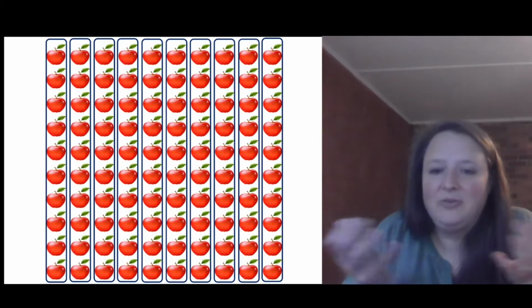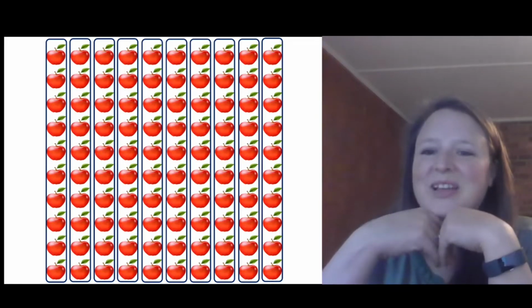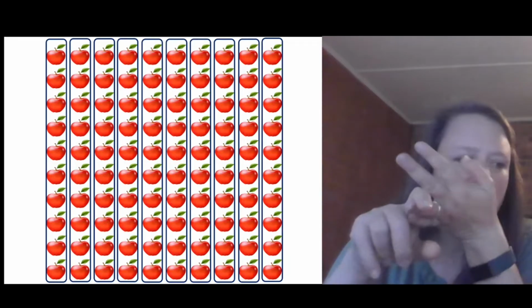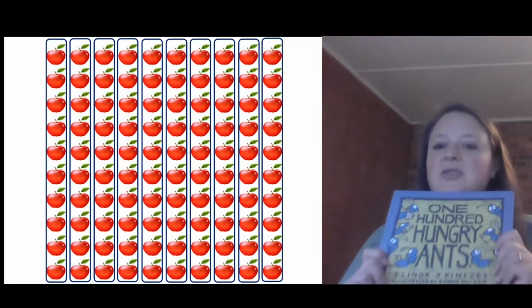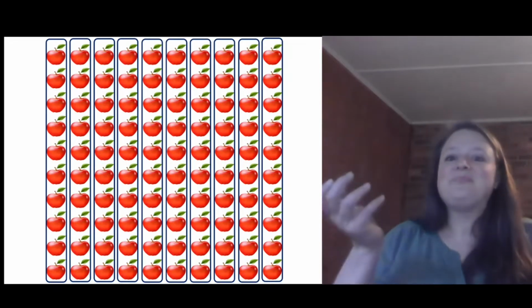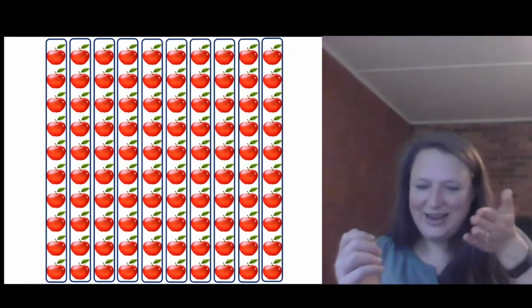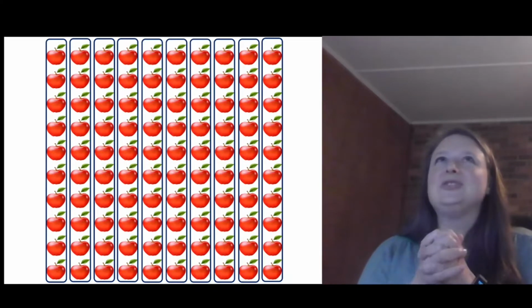It's still 100. Why, boys and girls? Just like the ants. It's 10 by 10. Remember from our story last week, 100 ants, that they marched in 10 lines or 10 rows of 10. Is this 10 lines or 10 rows by 10 for apples? So it matches 10 this way and 10 this way. So it didn't matter which way we counted. We still got 100. That is so cool.